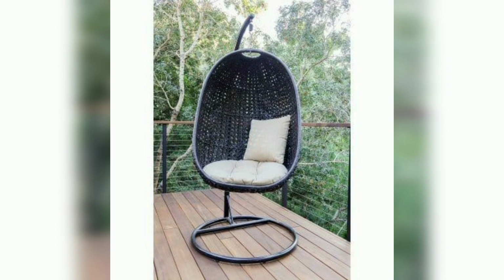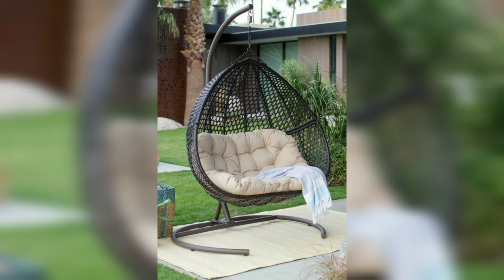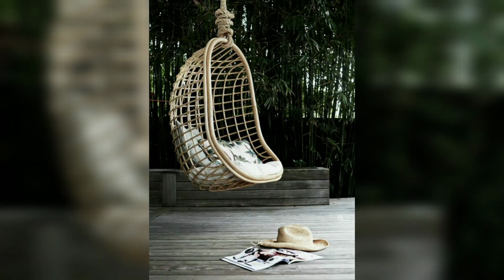Whether you are looking for a trendy swing, a bench or softened chairs in your garden, the list below has an outdoor seat that will transform your space into a relaxing spot, perfect for reading, journaling, meditating and pondering the meaning of life.